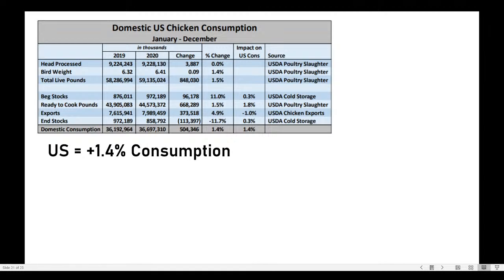in 2019 to 2020, domestic, so domestic being American in this case, consumption of chickens actually increased by 1.4%, despite chicken substitutes increasing by 10%.